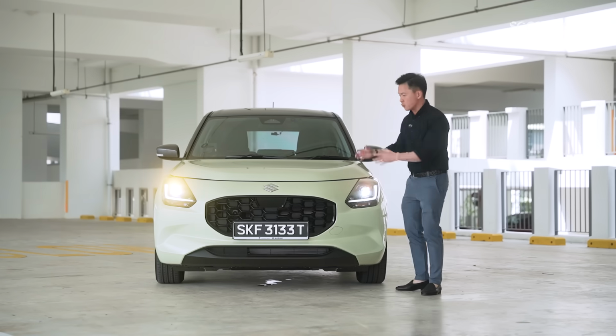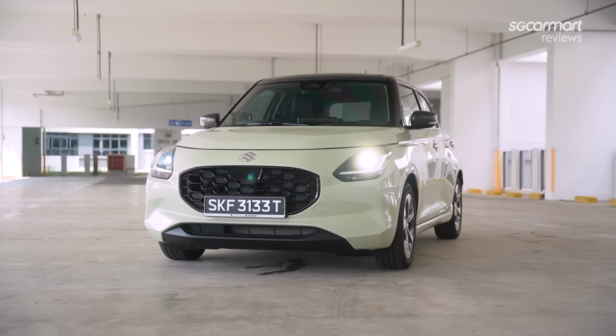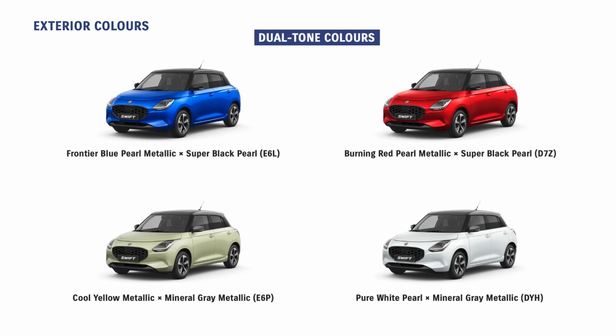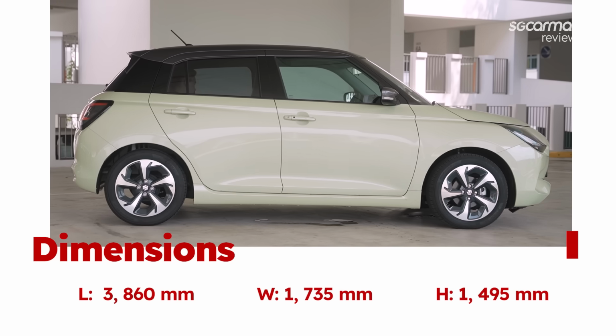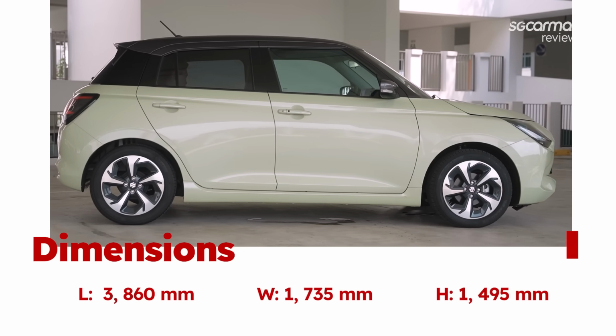Now, overall, the Suzuki Swift is still very quirky, like most Suzuki cars, but I kind of like it. It gives it a very, very unique character. Now this variant is a standard two-tone. There are two different variants, the standard and the two-tone that we have here. Two-tone means you get different colored wing mirrors as well as roof. Now this car is a compact hatchback, which means it comes with compact dimensions. Dimensions right here. Now, to the back.